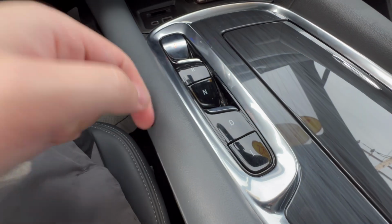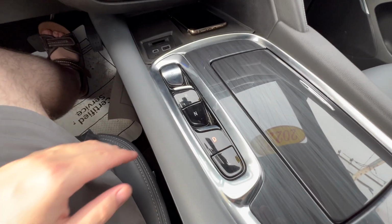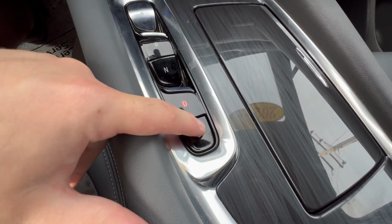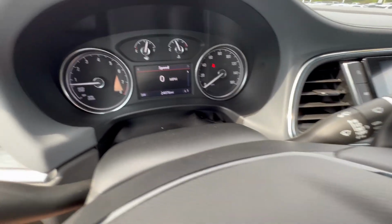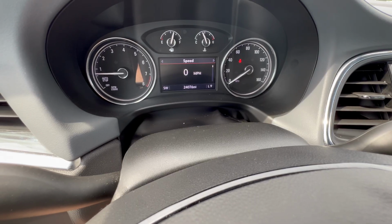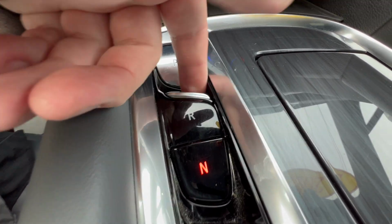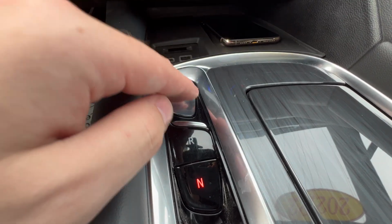In terms of getting into drive, you got this trigger right here that you pull up on, and now the car is in drive. For neutral, it's just a piano black plastic button right there. Oh, I forgot to shift the car manually, that's this L button right here. And again, you can shift using these paddle shifters. Let's see how many gears we have in the transmission real quick. Nine. We've got nine gears for this transmission. For neutral, just push that button right there. And for reverse, you got another pull trigger.